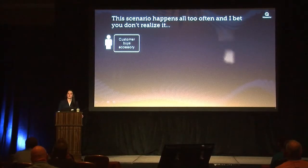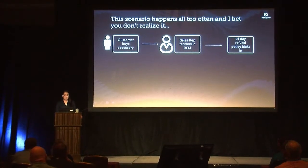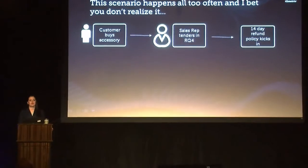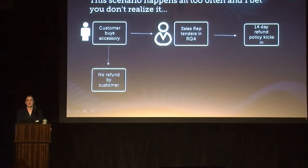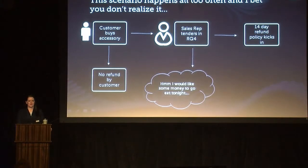Customer walks in your store, they buy an accessory. The employee sells it, it's normal. Your return policy kicks in. In my example, let's say our return policy is 14 days. In a perfect scenario, the customer does not ever return that accessory. Story done, right? So what happens one day when we have an employee at the store and they think, I'd like to have an extra little bit of cash tonight?